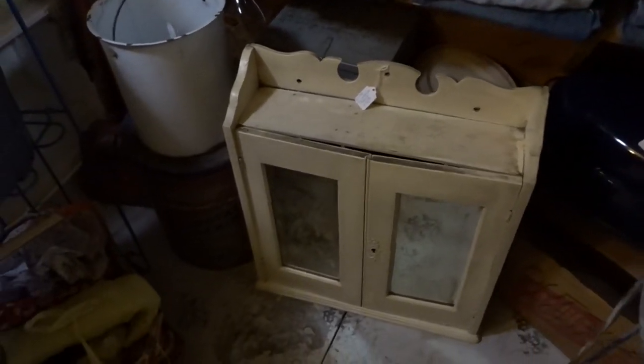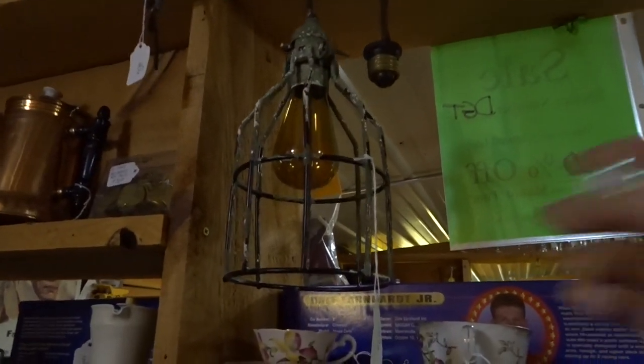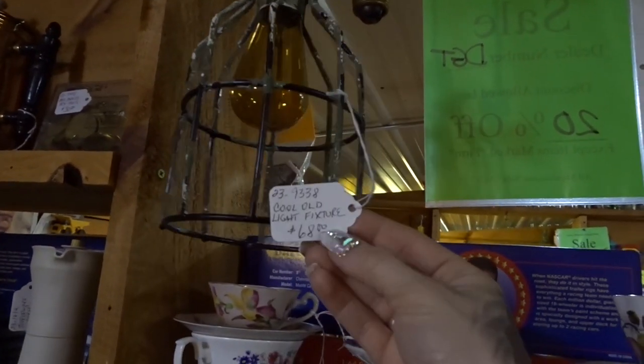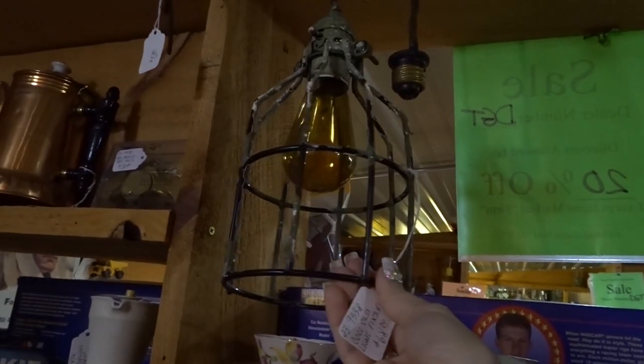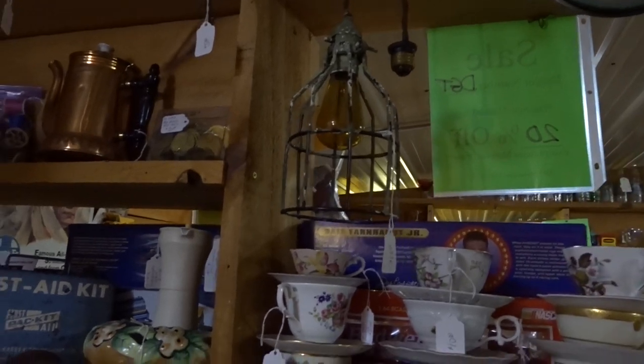This old medicine cabinet. A lot of cool things. Oh, I love this. Very industrial looking light. What? $68? Well, dang. That is really cool, though. It's got a kind of industrial and steampunk vibe to it. I like it a lot.